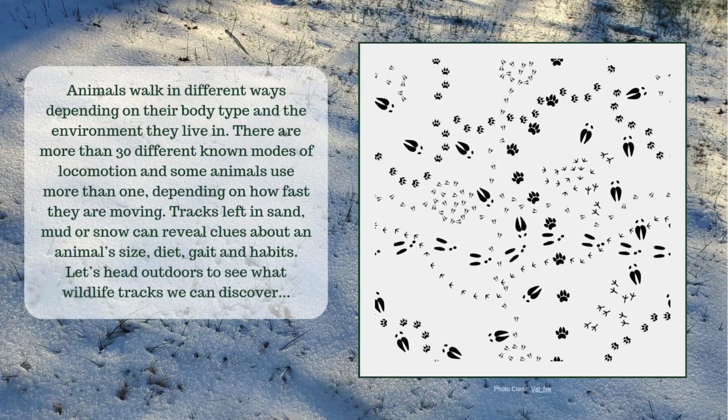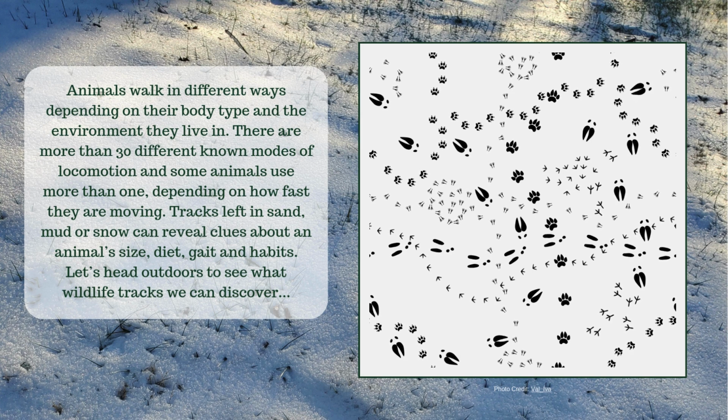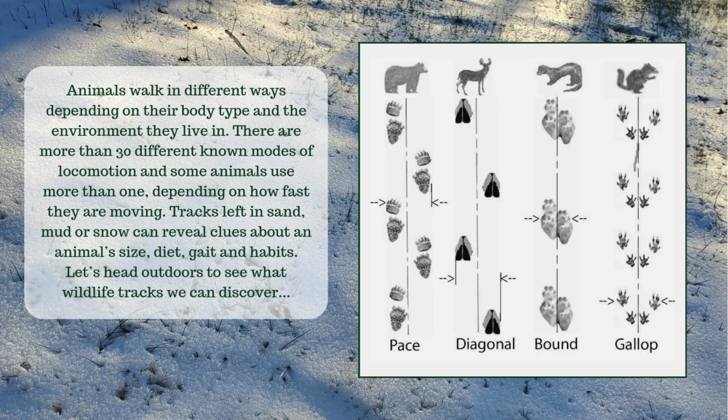Animals walk in different ways depending on their body type and the environment they live in. There are more than 30 different known modes of locomotion, and some animals use more than one depending on how fast they are moving. Tracks left in sand, mud, or snow can reveal clues about an animal's size, diet, gait, and habits. Let's head outdoors to see what wildlife tracks we can discover.